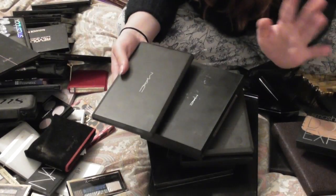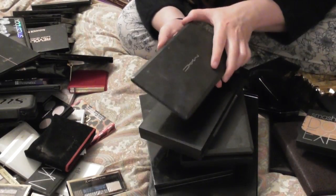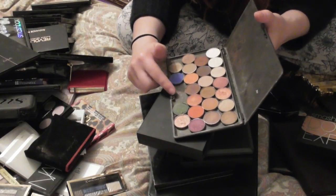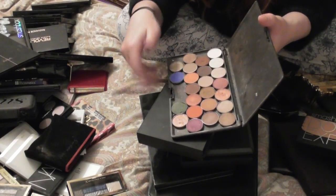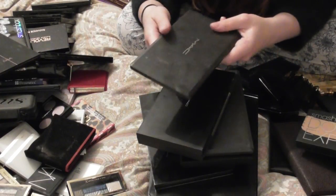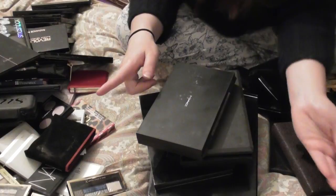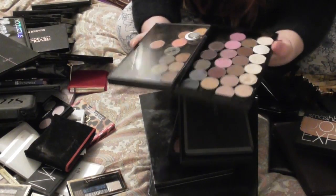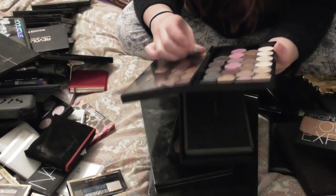Okay. Next up we have my MAC, Morphe and Z palettes. In this one we have gorgeous eyeshadows. I take my MAC and my Viz Art palette with me on makeup jobs, so I have that one, and then we have this double-sided one where one has decided to pop out.